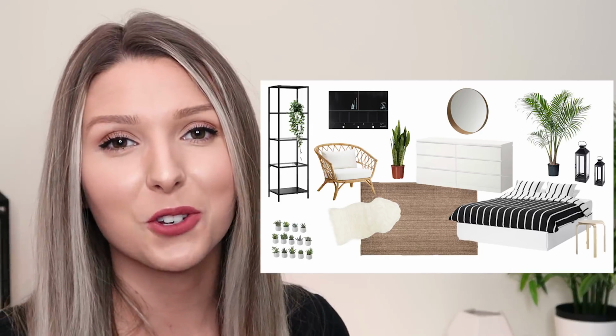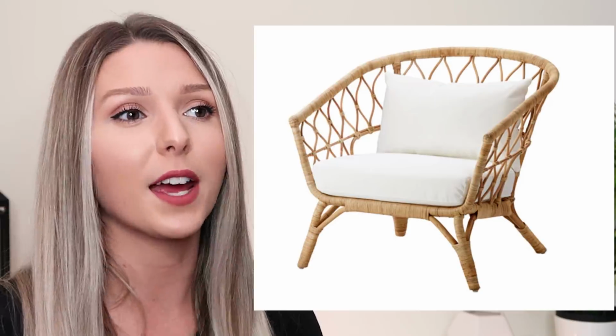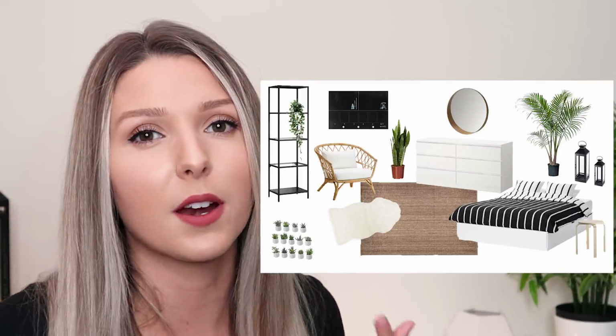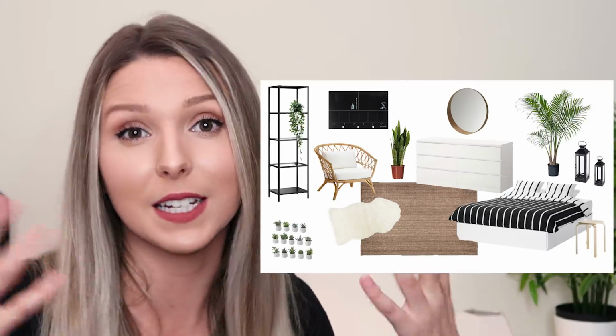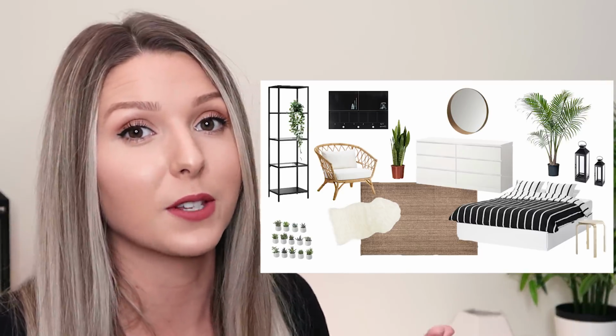Probably one of my favorite things I chose for Tiffany's space is this beautiful Stockholm chair. It is so, so nice and airy and just perfect and totally ties in the design. I think this is a really great option instead of her lounge chair. So I think if she replaces it for more of a decorative chair, that would be so beautiful and really, really tie together the space.